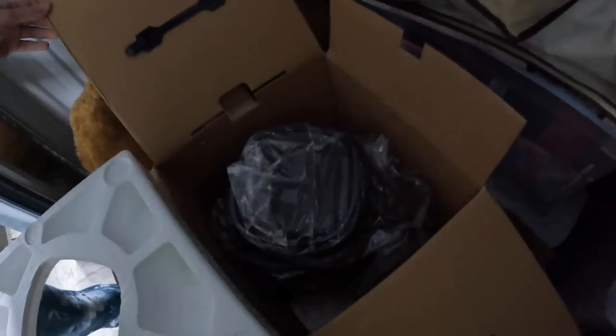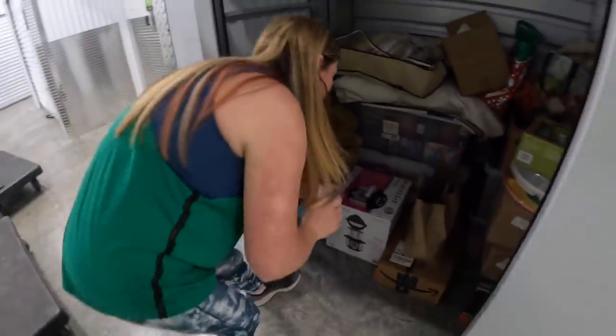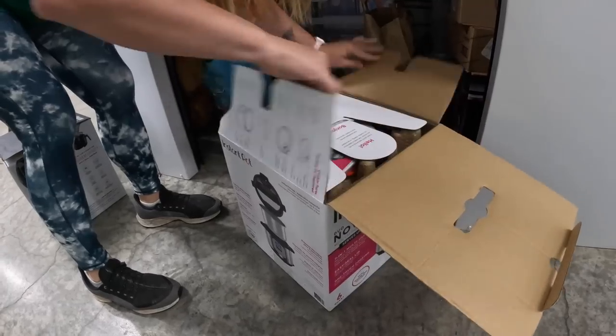There we go. Awesome. Completely brand new. We might have to sell this on our auction today. Yeah, I think this whole unit might be new. Here's another one. Let's see if it's brand new, though, is the thing. I'm pretty sure I see the paper for it. Is it? Yep. Oh, my God.